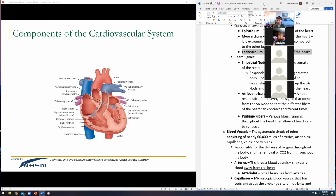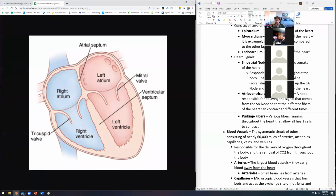So pretty much the atriums, right? The left and the right ones, they both have to do with deoxygenated blood, right? No. So the right atrium is deoxygenated. The left atrium has oxygen. Oh, okay. Yeah, no, I messed up. I fixed that. So it's not deoxygen up top and oxygen down below. It's deoxygen on the right, oxygen on the left. Okay. Yep. That makes more sense.